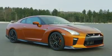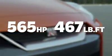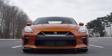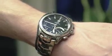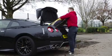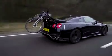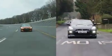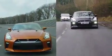MY17 saw the R35 gain a facelift as well as a further power upgrade, now to 565 horsepower and 467 pound-foot of torque, resulting in a 0 to 60 of less than 3 seconds. 3 seconds! Just think about that for a second. That's from now to now. 60 miles an hour in something that you can then fill with passengers or shopping and spend hours motorway driving in total comfort. If there's ever a car that deserved the title of a split personality, the GTR is that car.